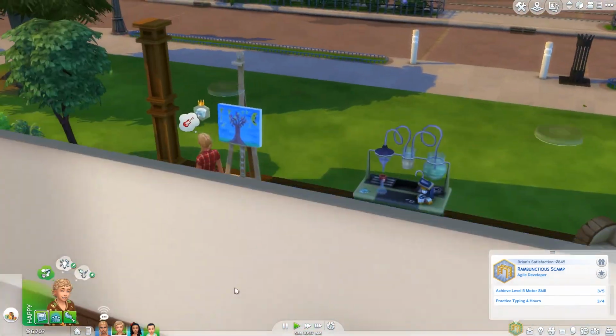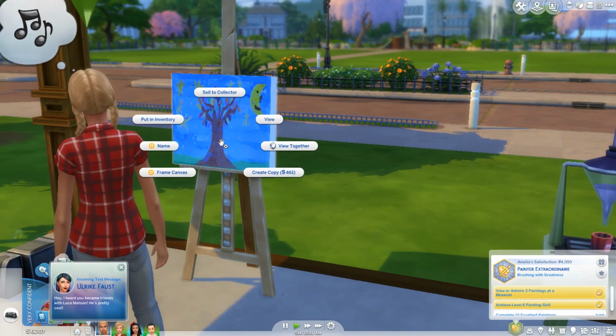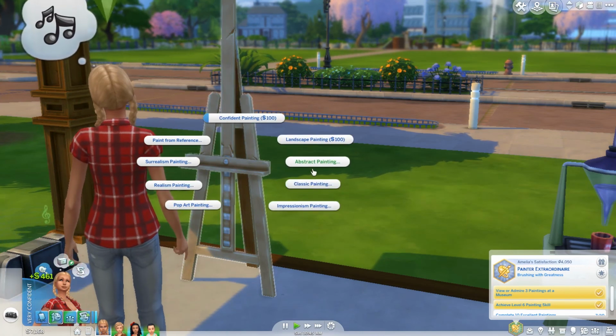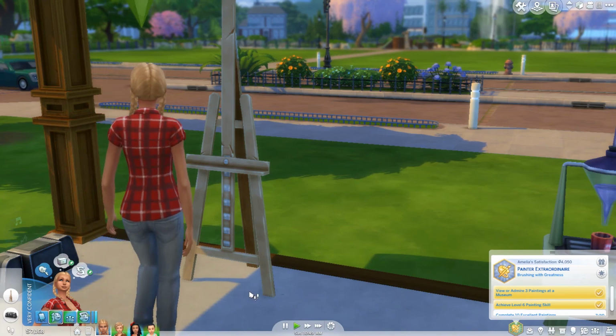But oh, she finished her painting. How much is that worth? That's worth not very much, like I thought. We'll sell that to a collector. But I gave her 1 more excellent painting, so we're going to have her do a large abstract. We need some money back after we spent so much. Buy a washing machine. Well, we'll pin that.